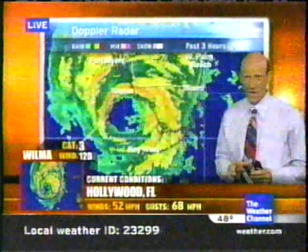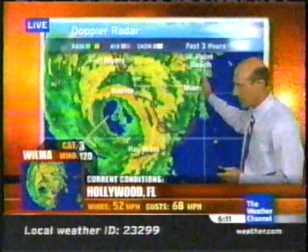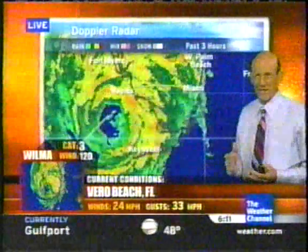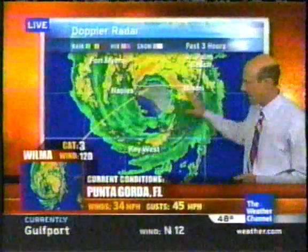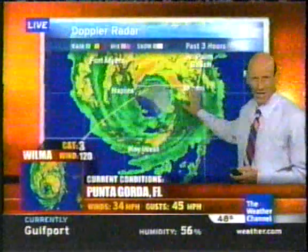So Miami, Palm Beaches, Fort Lauderdale, the next few hours, look at the eye coming right towards you, and that's going to mean some very strong winds and some significant damage to those weaker type structures, and that includes those pool screens, and a lot of trees are going to go down, and of course the power is going to be out.